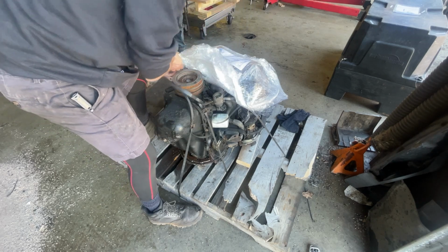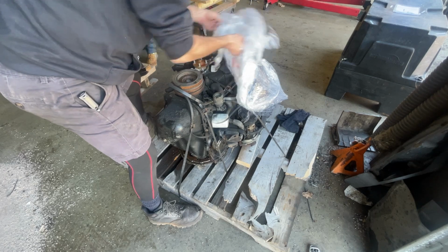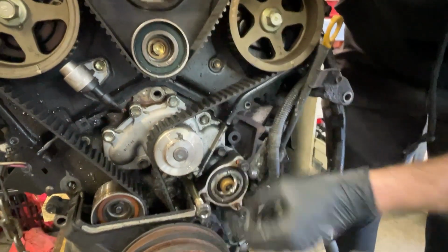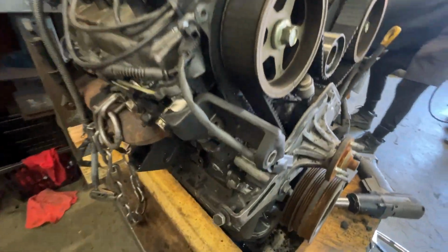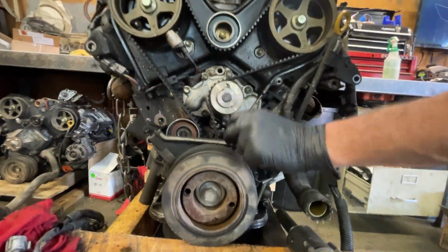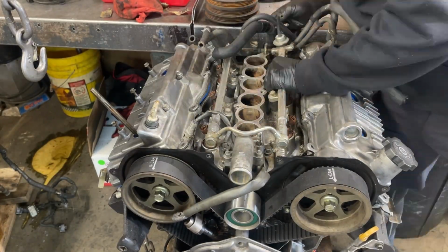So instead of fixing the bad motor that came out of this thing, we decided to get a good used one. Now this used motor had just under 200,000 miles. It was filthy on the outside, but really clean on the inside. Like, really clean. That made me feel good about my purchase. We dropped a stack on this engine, and it only comes with a 90-day warranty. So we got to get it cleaned up, sealed up, and ready to go in the car to make sure it works.